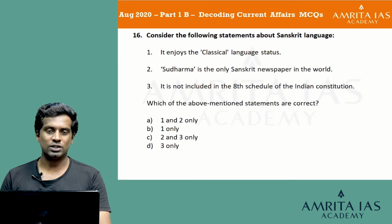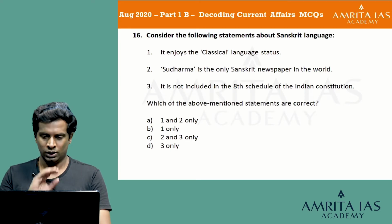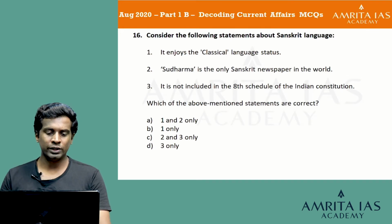1. It enjoys the classical language status. 2. Sudharma is the only Sanskrit newspaper in the world. 3. It is not included in the 8th schedule of the Indian Constitution. Which of the above mentioned statements are correct? Option A 1 and 2 only, option B 1 only, option C 2 and 3 only, and option D 3 only. So looking at this, I can say the third statement, it is not included in the 8th schedule of the Indian Constitution.